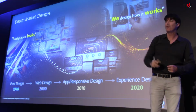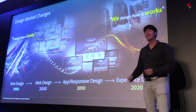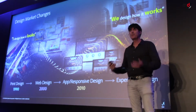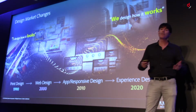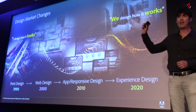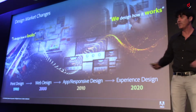Okay, well I'll give you an answer, because experience design, while it says 2020 here, is not actually something that was just created right now. Experience design has been around for a really, really long time. And I'm curious, anybody here seen the movie The Founder? Anyone seen that movie? Yeah, it's a couple of people, right? It's a really good movie, but if you haven't seen it.